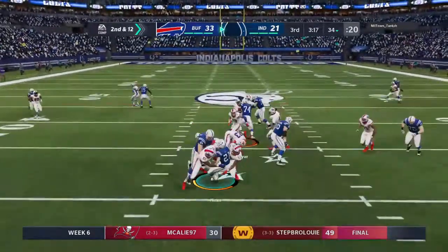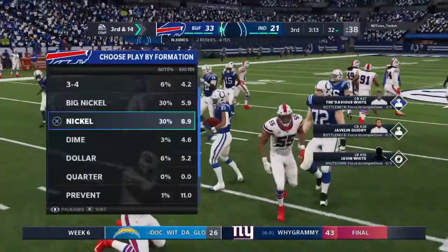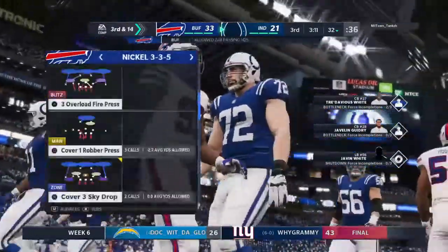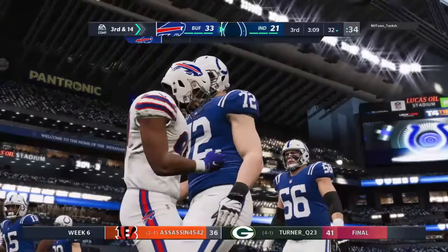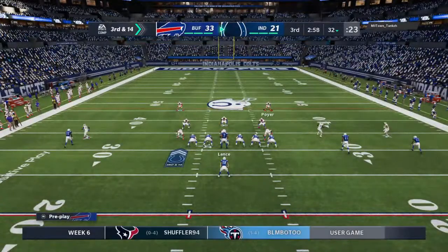They run again with Hines. And again, this Buffalo defense there in run support to stop him behind the line. 2 yards the loss there. Now 3rd and 14. This offense in desperate need of a conversion as they come up on 3rd down.